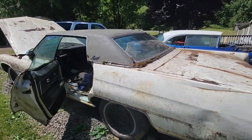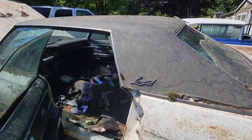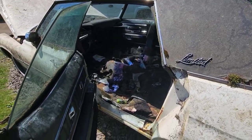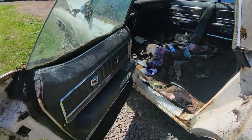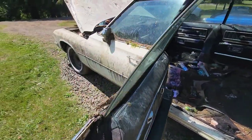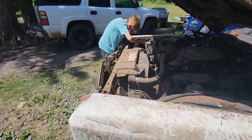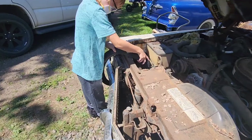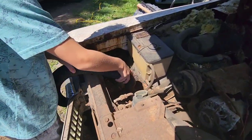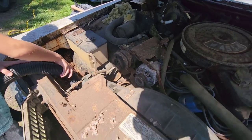So this car was a limited. It was white with a black vinyl top, black leather seats, super nice black interior. Yeah, it smells. How you doing, buddy? You getting it? All right, looking good. We need to get a battery in there.